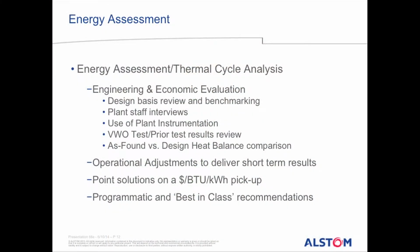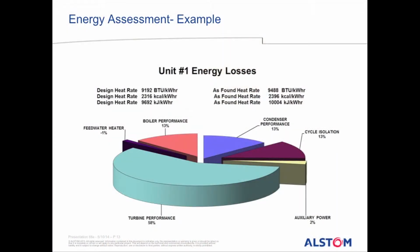Anyway, that's not my question though. So, how do we find programmatic and best-in-class solutions? And this is just a long process. It's for some people a tedious process, but it's an absolute necessity. Here's a case in point, and this is a particular unit that can be nameless, but you'll see how the heat rate has degraded, and you'll see where it's degraded. A large part is in turbine performance, and this is true in most plants. And this is not only something we can recover, but I'll talk more, we can do better.